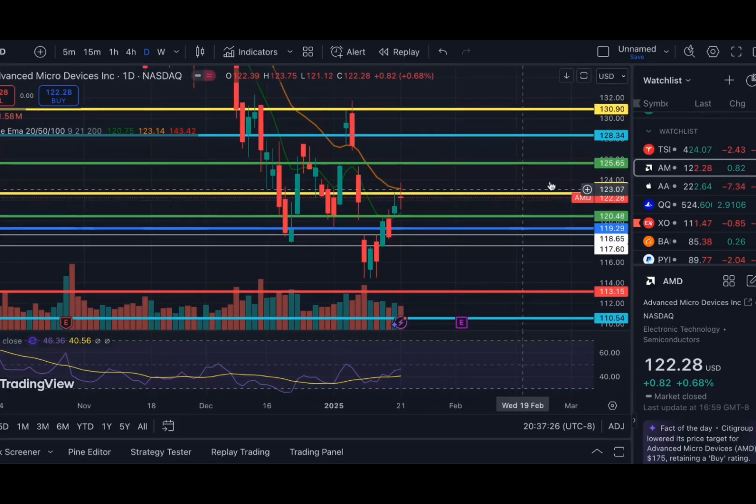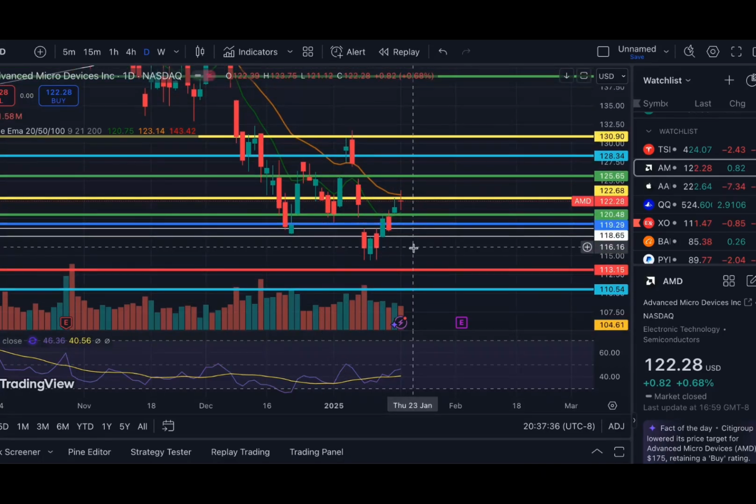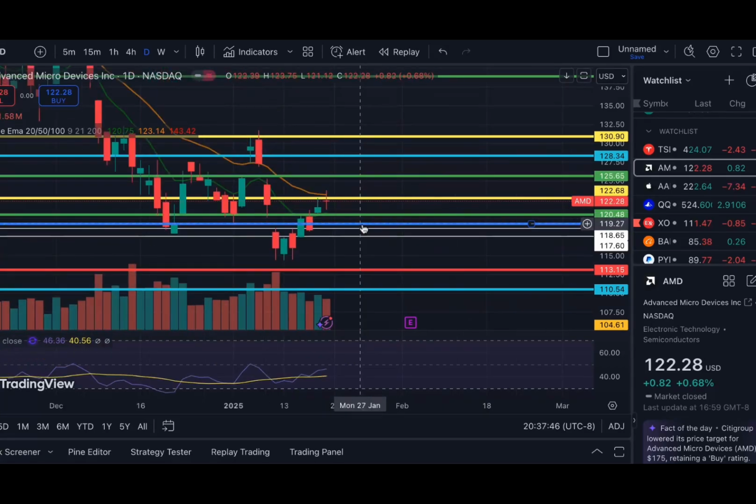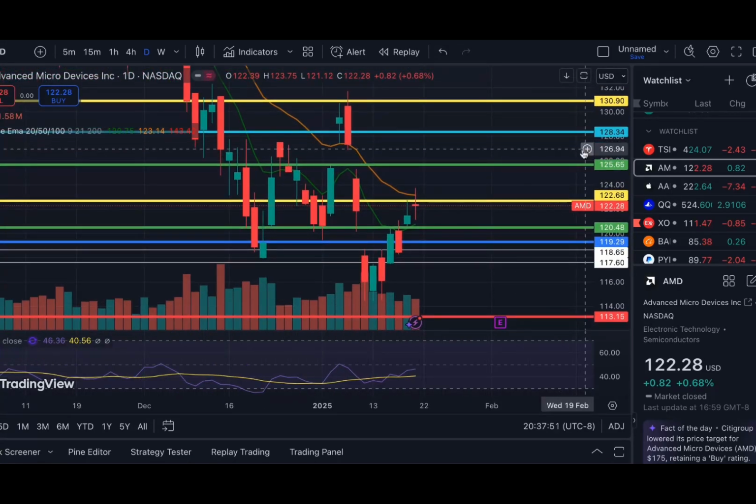Right now, if you're looking for calls, just wait. I wouldn't look for puts here, but I would look for calls once we break above the moving average. The cheap can get cheaper, but I do think that in 2025 AMD from 122, you might get an $8 to $10 drop, maybe if you're lucky. But most likely, I'm thinking we break above here. If anyone's got a chart with fewer support and resistance lines, that's probably easier for you to read.